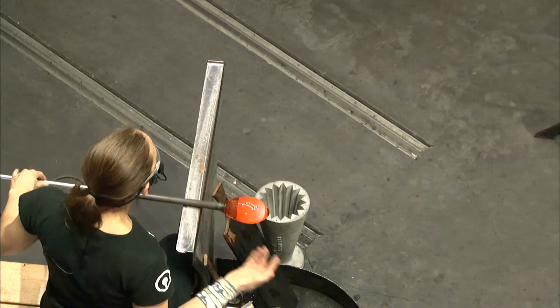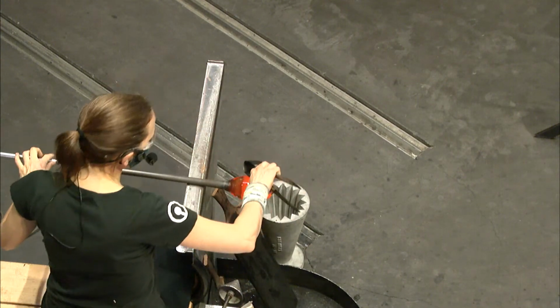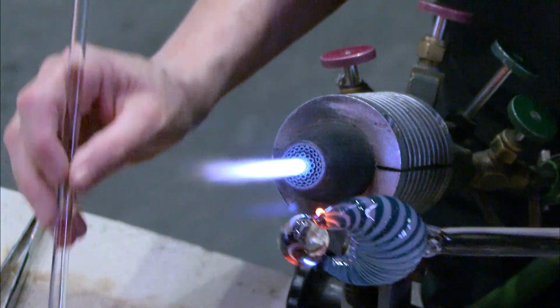So he's got to slowly warm that bit back up. He'll gather some more clear glass on top of it, and then we'll have it nice and hot to be able to wrap around. So part of it is the timing and the coordination of putting all these things together.